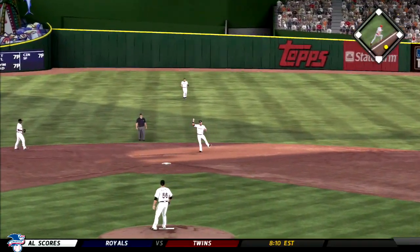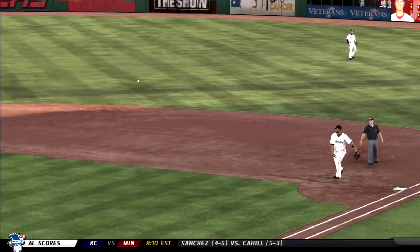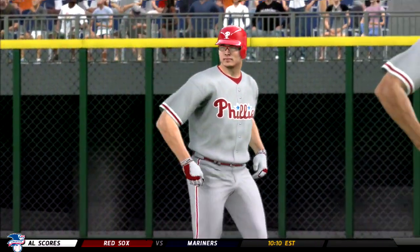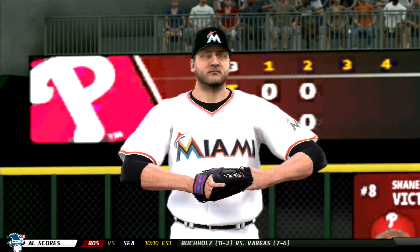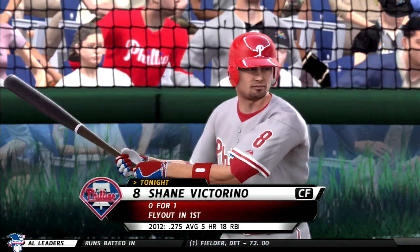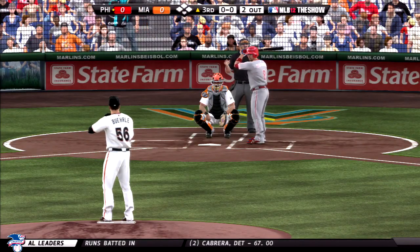Swing and a ball bounced back up the middle. Taken by Infante. And an off-balance throw is in time as he takes one away. Wow! And the numbers with this guy will tell you, he's not really a strikeout pitcher per se, but he will make you put it in play. And he gets another ground ball out with a good pitch right there. Back to the top of the order now. And here's the versatile outfielder, Shane Victorino.